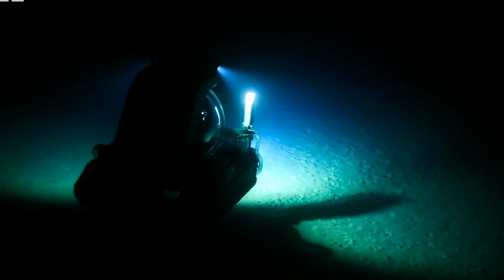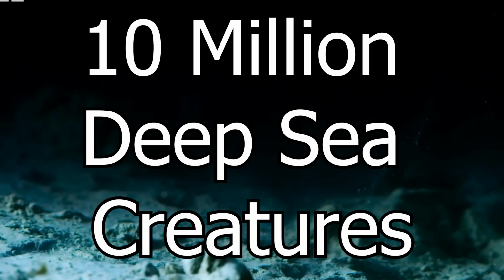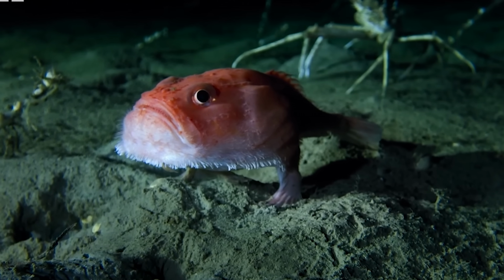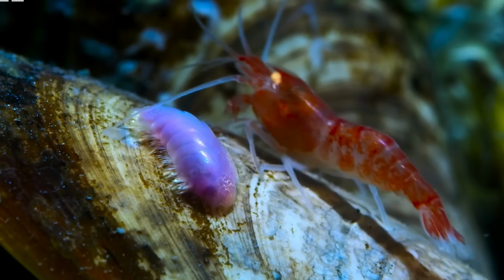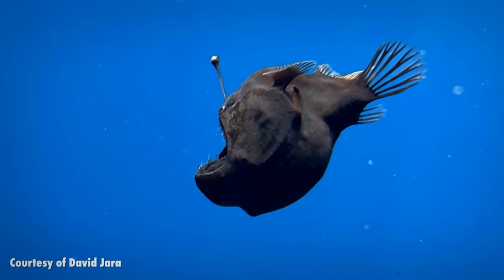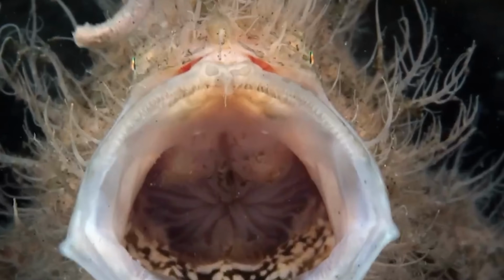Did you know that apparently there are over 10 million deep sea creatures out there in this world? And although we haven't discovered them all, there's one that stands out as being one of the strangest, creepiest predators in all of the ocean, the anglerfish. With a glowing lure growing out of its forehead and a jaw that can unhinge to swallow prey its own size, it's like a horror movie that's come to life.